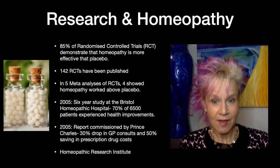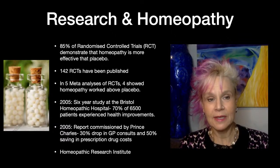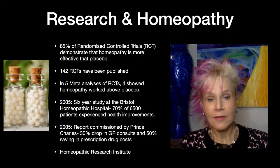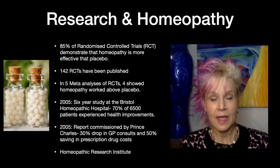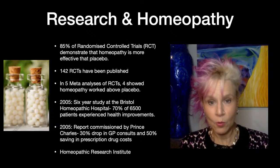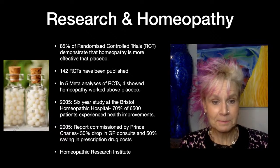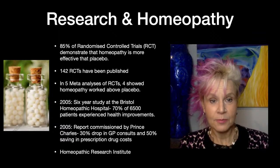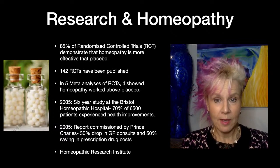There are actually homeopathic hospitals that, at least there used to be, just using homeopathy. And in 2005, there was a 6-year study at the Bristol Homeopathic Hospital where 70% of 6,500 patients experienced health improvements. And then even Prince Charles commissioned a report to see how homeopathy was helping people in England, and there was a 30% GP consult drop and 50% savings in prescription drug costs. There's also the Homeopathic Research Institute, which is dedicated to research in homeopathy.